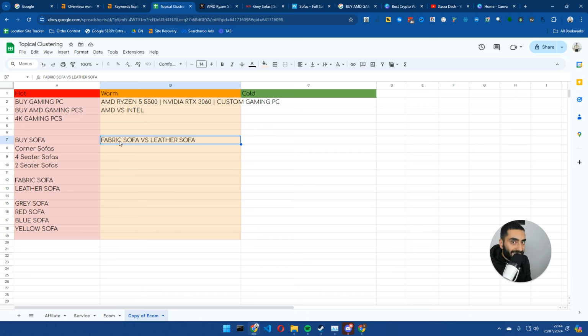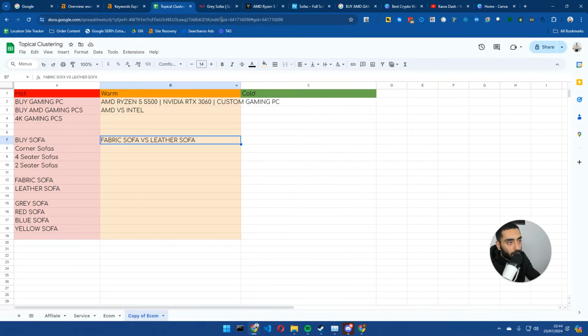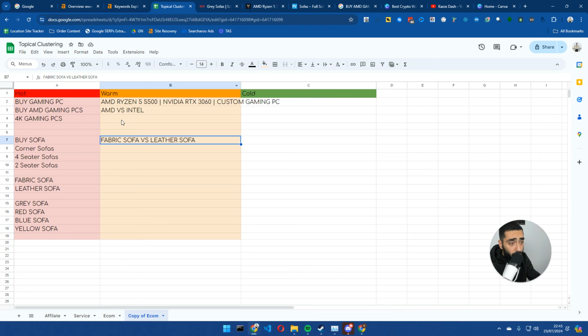And then you can obviously list different products within that. So what I would be looking to do is list, let's say, 2 or 3 different fabric sofas within that article. And then I would also be listing 2 or 3 different leather sofas as well, right? So we're essentially linking people from what I would call a warm article to trying to push them into purchasing a product.